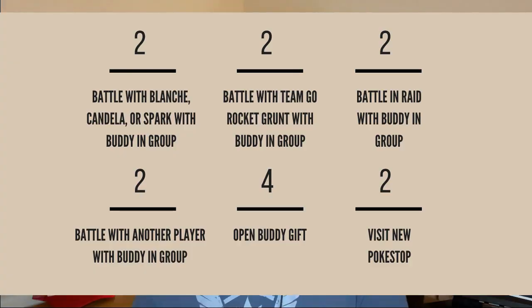Okay, so yes, different battles can give their own emotion points. So battling a Team Go Rocket Grunt will give 2 emotion points. Battling another trainer in PvP will give you 2 emotion points. Battling the team leader will separately give you 2 emotion points. So different battles will give their own emotion points.